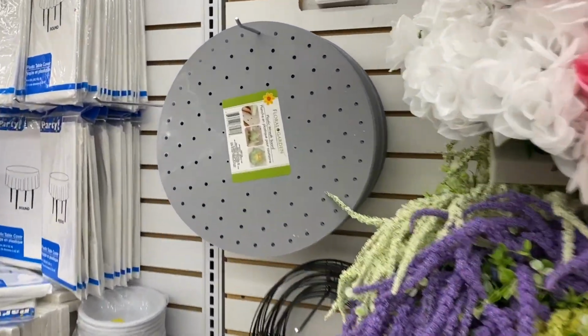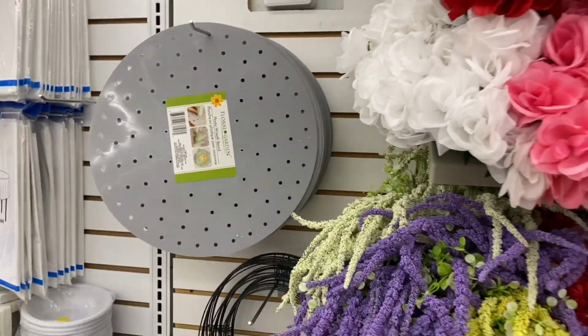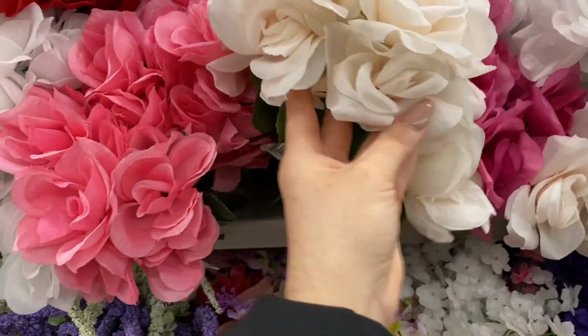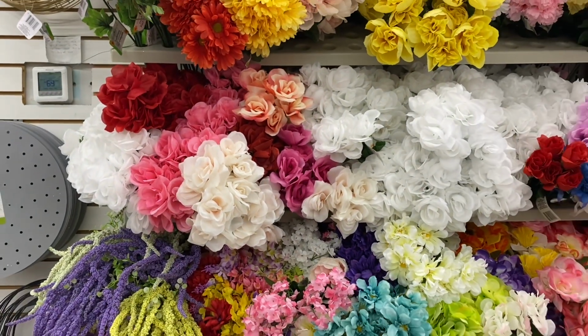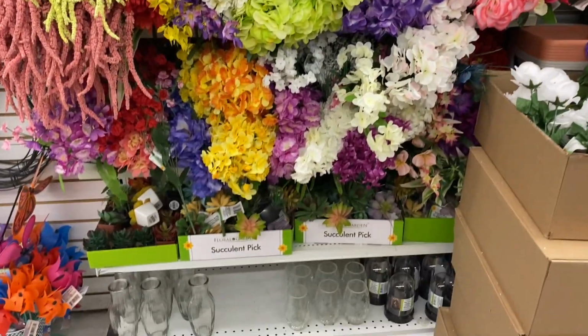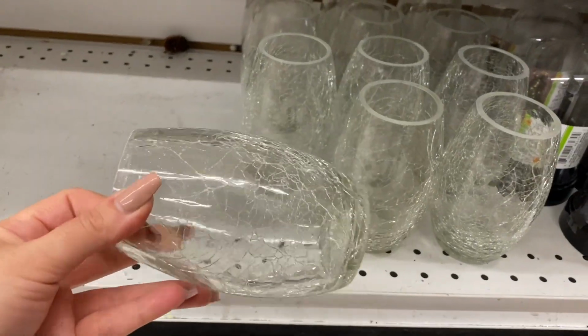Oh my goodness, I am so happy to find these here. I'm going to have to take that down with 2 hands. Anyways, these are really pretty too. Imagine making a beautiful backdrop with these, or even just for a vase or a centerpiece. There are so many. Oh, these are new. They have like a shatter effect.